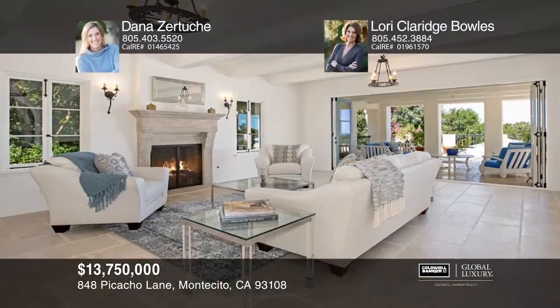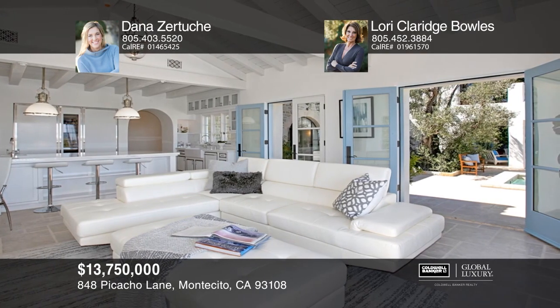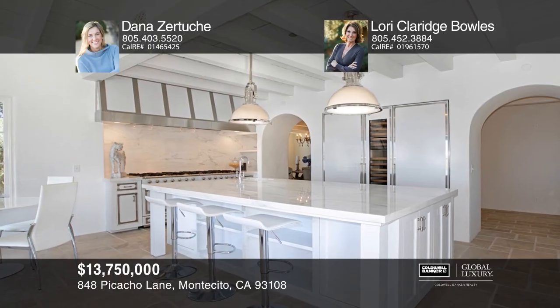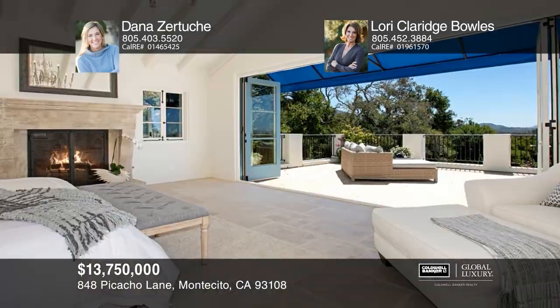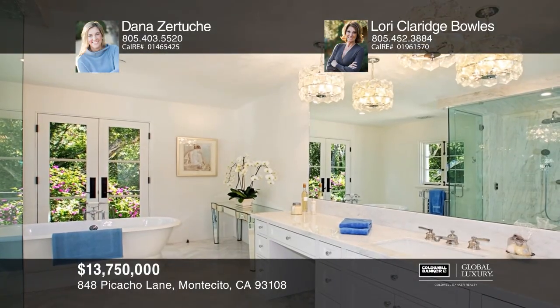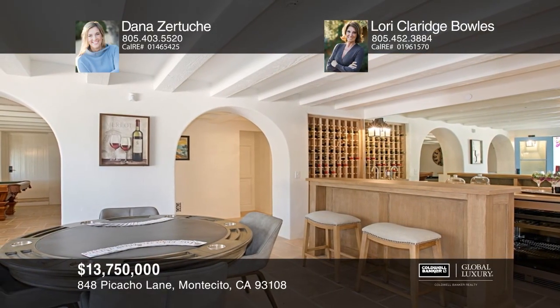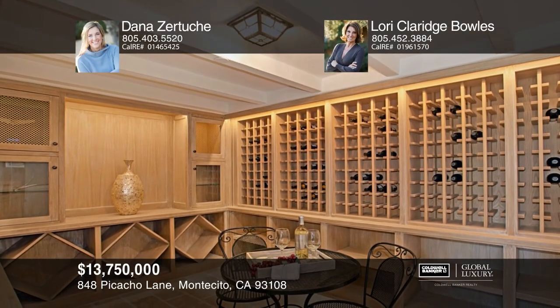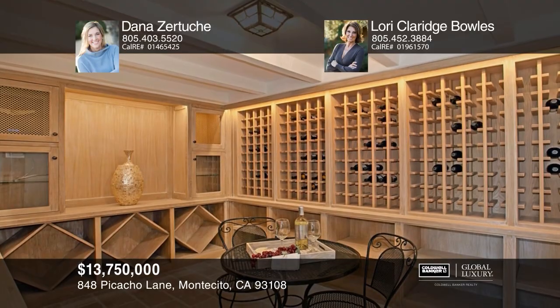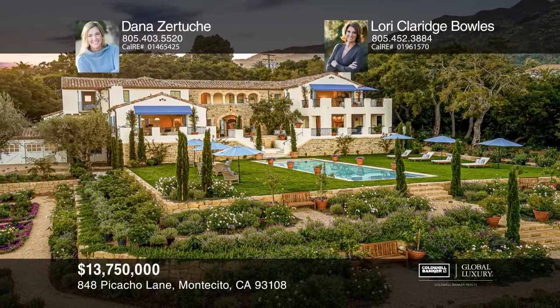The elegant yet simple design combined with breathtaking views reveals the finest architecture and craftsmanship one could ask for in this beautiful Mediterranean dream home, where custom details and stone accents set the quality and tone throughout. Elements of structure, finishes, and classic features complement the intricate niceties and elements throughout this newly built John Searle designed home. The artful blend of hardscape and landscape elements merge to create roughly 2.19 acres of premier outdoor living spaces with a private well. Living comes to life in this stylish Montecito residence. Dana Zertucci and Lori Claridge Bowles are ready to answer any questions you may have. Give them a call today.